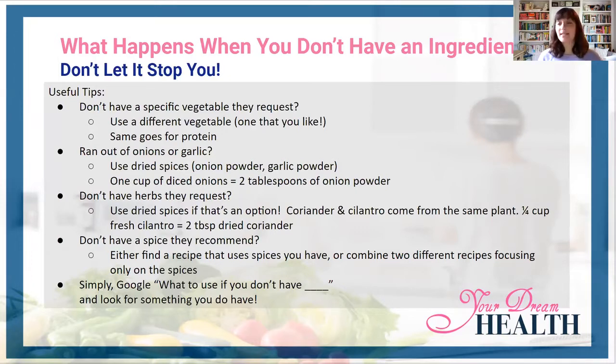Some useful tips that I integrate in all my cooking every single day, that I picked up just with how often I've cooked, are: number 1, if they request a certain vegetable that you don't have, just simply use a different vegetable, one that you don't like, or one that you do like. Same goes for protein. If they want chicken, but you have, say, shrimp, just swap it out. It's super easy to do, and that means that you don't have to eliminate that recipe.